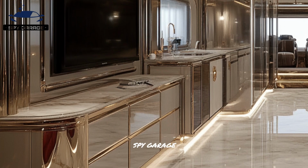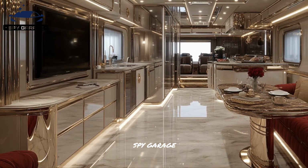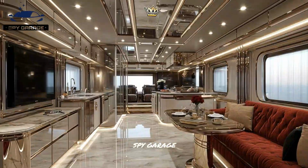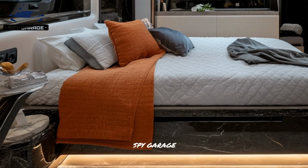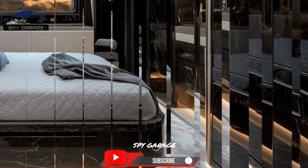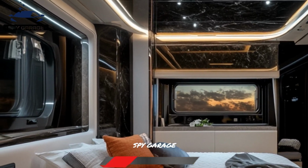Luxurious bathrooms with spa-like features will provide a haven for rest and relaxation. The motorhome would have seamless integration of technology and entertainment. You can anticipate cutting-edge audiovisual equipment, smart home automation features, and strong connectivity options to guarantee enjoyment and usefulness for prolonged off-grid living. Advanced, multi-zone climate control systems will ensure maximum comfort no matter the outside weather.